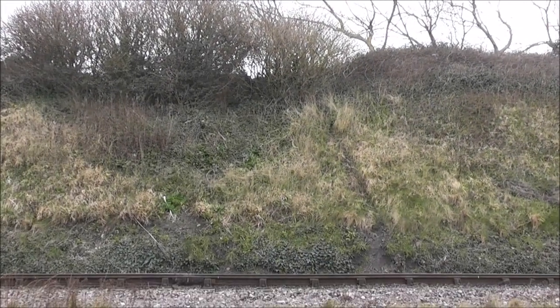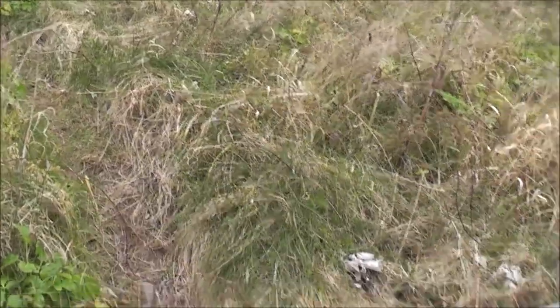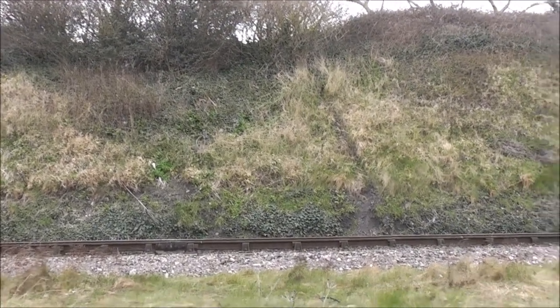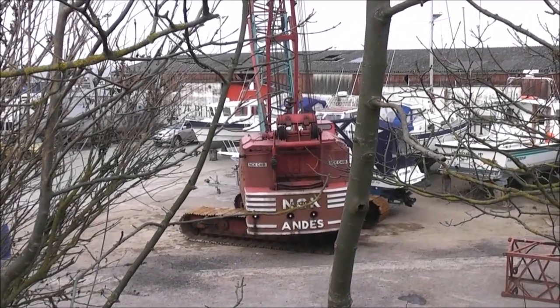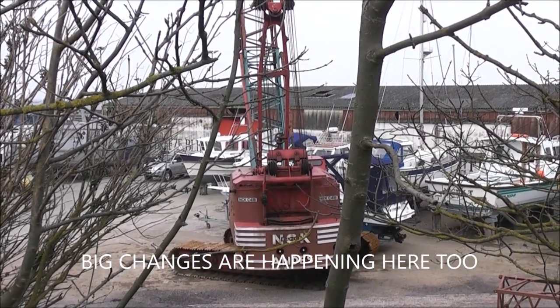Interesting that you can see there's a little nature path there going up that bank, going right through to here. So something must regularly walk through there. Whether it's badgers or foxes, don't know. Let's walk down and have a closer look at the crossing. Then over in the marina there is the old vintage crane, which I believe has got problems trying to get spare parts for it.